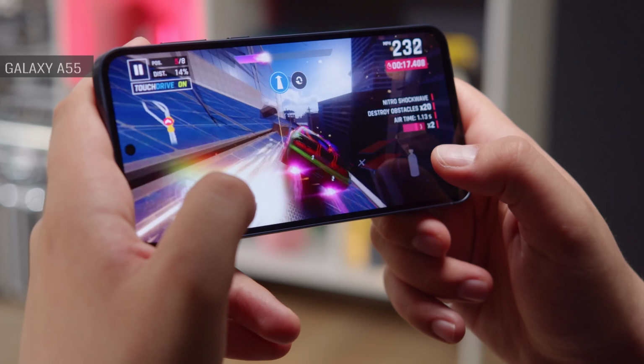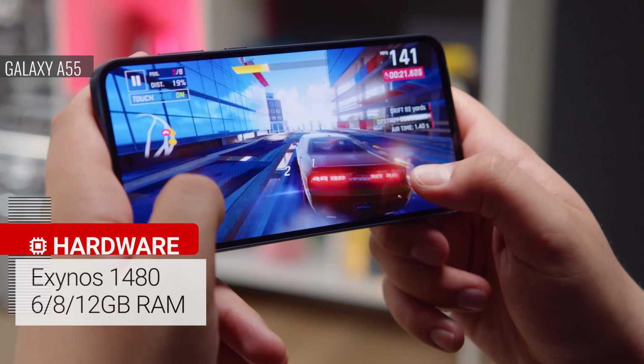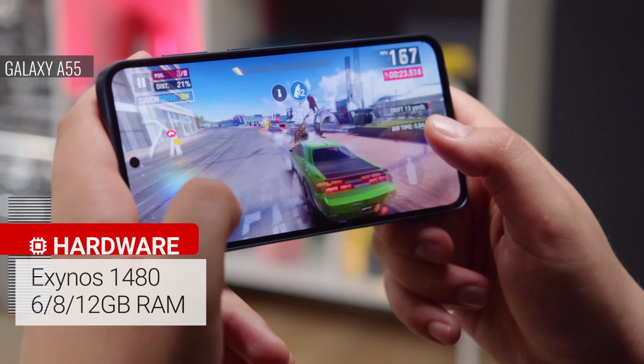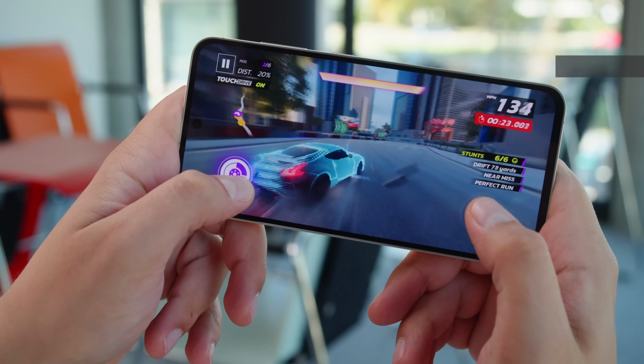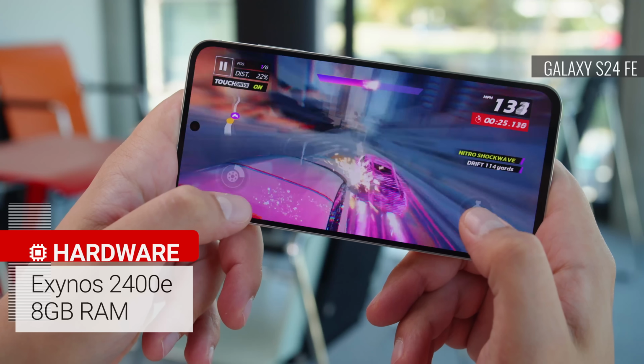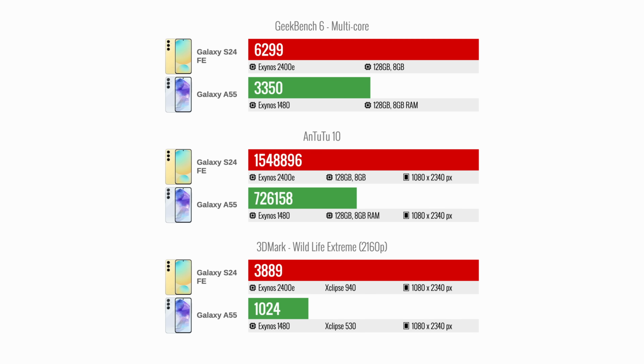There's a major difference when it comes to the chipset too. The Galaxy A55 uses an Exynos 1480, a solid yet mid-range level chip. Meanwhile, the S24 FE comes with an Exynos 2400E, which provides flagship-grade performance. As expected, in benchmarks, the difference between these phones is huge. The Galaxy S24 FE outperforms the A55 by a wide margin. It earned double the CPU scores and 4 times the scores of the A55 in graphics tests.